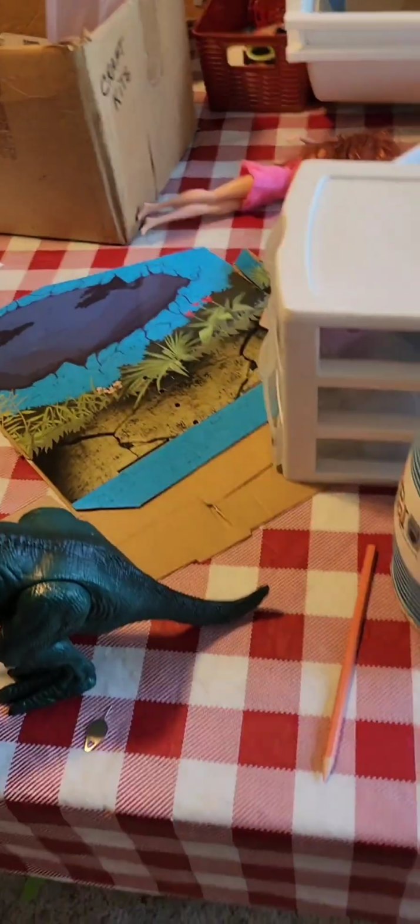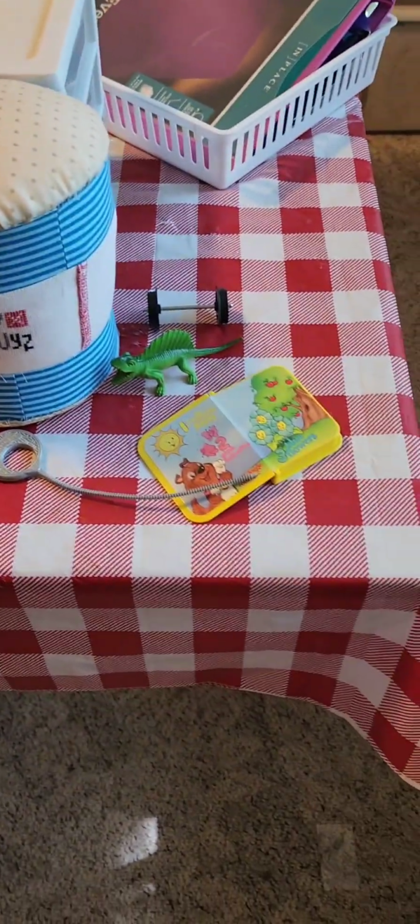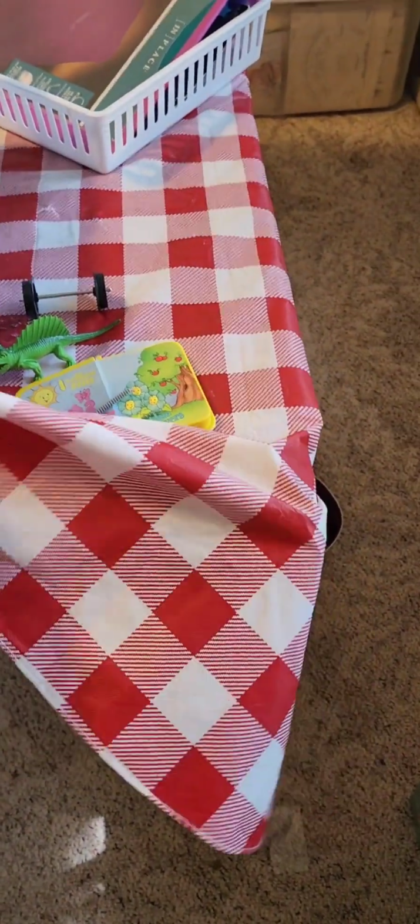So this weekend is Father's Day. And we have kind of a packed weekend, but I'll have a little bit of time today to run to Lowe's and get paint. Because I definitely want to recover this. This is just what I had. It's just an old tablecloth to cover this table.